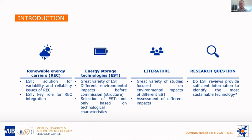However, we still have a very, very big variety of different energy storage technologies available. At the same time, these energy storage technologies come along with different environmental burdens even before being commissioned. So the question now is, how do we select these? And is a selection only in terms of technical characteristics still feasible? We also see in literature a very big variety of studies about different environmental impacts of different energy storage technologies. So this leads to my research question: do reviews about energy storage technologies provide sufficient information in order to choose the most sustainable technologies?